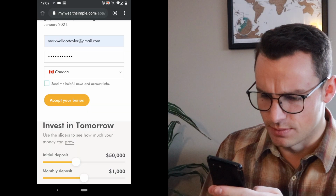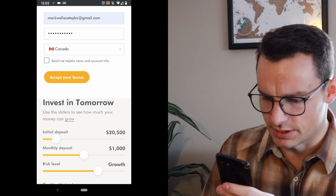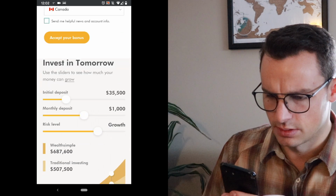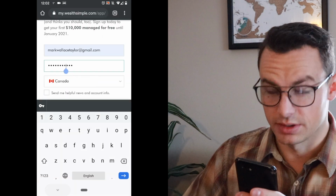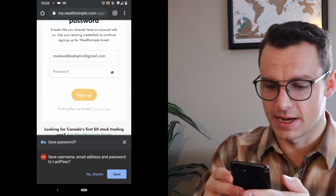All right, so I don't know what this bottom part is. Invest in tomorrow. Use the sliders to see how much your money can grow. All right, I don't really care about how much it can grow. I understand the thing. All right, so I will just go ahead and click accept my bonus. I will save my password because I can't remember any of my passwords because there's so many passwords now.